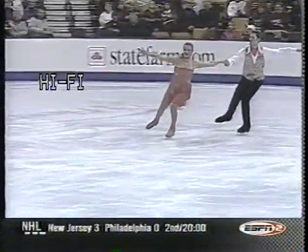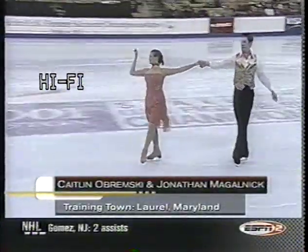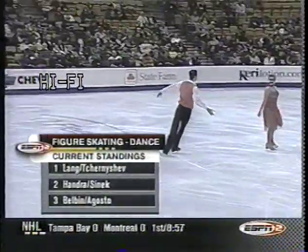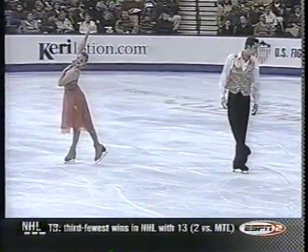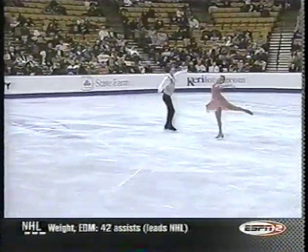Please welcome now Caitlin Obrinsky and Jonathan McElnay. So it's Lang and Chernyshev over Handra and Sinek, Elvin and Augusto in third. And this is the final team to take the ice, Caitlin Obrinsky and Jonathan McElnay. It's always hard to skate after the leaders. You have to really keep your focus and concentration and do what you know you can.